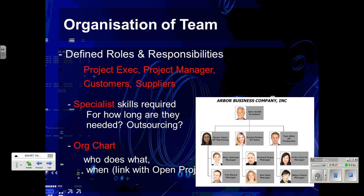Quite often, your customer and supplier might end up being the same person, or your project manager and your customer, or your project executive might be the same person. So yeah, the one person can fulfill two of these roles if necessary. They're not sort of absolute. Just use them to help guide your thinking. And if you can, it would be good to identify at least one separate person who meets each of these.